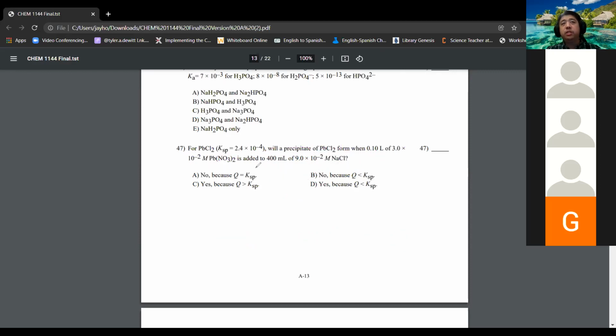Also, by process of elimination, if Q is greater than Ksp, then it will form precipitate. So out of our choices here, this is immediately out of the question because it doesn't make sense. So you have these three choices. And if it's no, it's less than. If it's yes, it's greater than. Most cases, you will not see where Q is equal to Ksp directly. They just give you a greater than or less than, a very obvious sign.